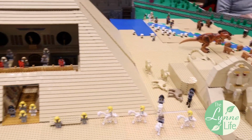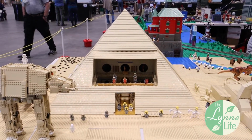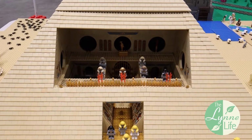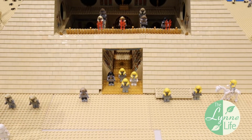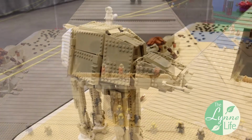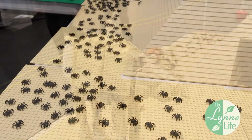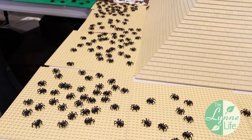Now moving on to Egypt and the Great Pyramid. This thing is gigantic. Where do you keep this stuff? I think the pharaoh's in there somewhere. Very cool. And next to it, an ode to Star Wars. That's an AT-AT. And behind it, you have a whole bunch of creepy spiders.